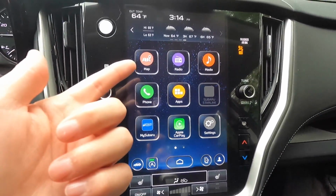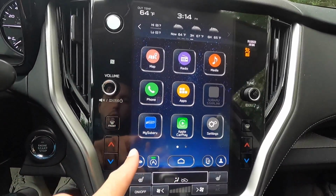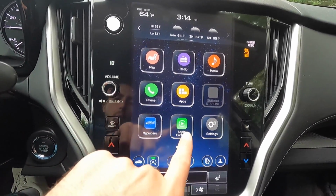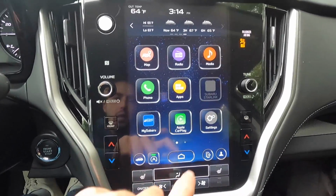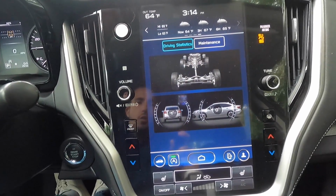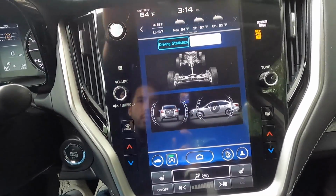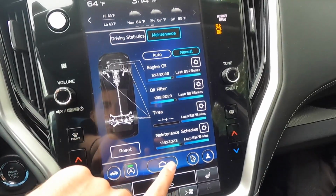So basically you have your navigation stuff there, radio, you get your media, phone, apps, Subaru Starlink, my Subaru, Apple CarPlay, so you can basically hop into the Apple CarPlay stuff if you wanted to right there. Then you get your settings, swiping over, get your car information. I can show you that screen. That's like pitch and roll stuff. And then you can go in between your different vehicle maintenance stuff. That's what that looks like there.